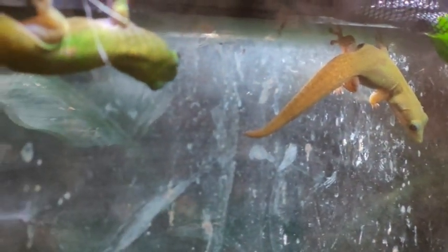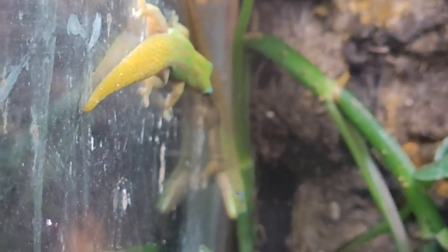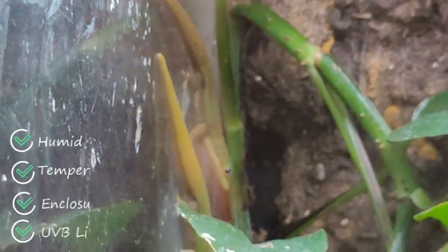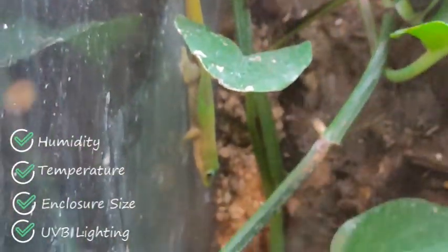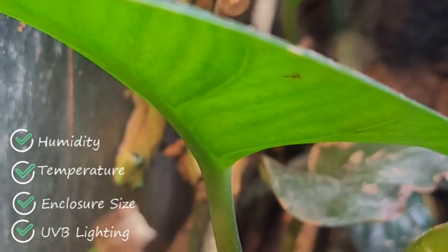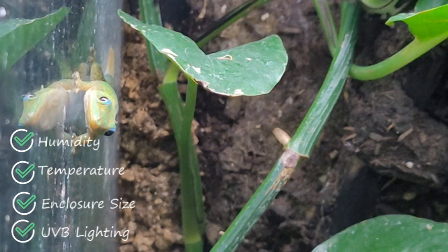So with my day geckos, I keep dart frogs in the same enclosure, and I find that they do really well together because they both have very similar requirements when it comes to their enclosure. They both like high humidity, and they don't interact with each other. They stay very separate. They both need the same type of lighting and temperature, so they are a really good pair. The second mistake is diet mistakes.